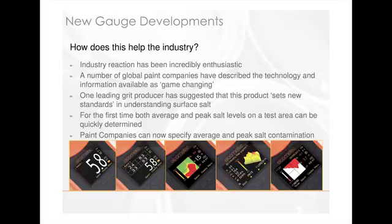What are we learning from this? Well, the industry reaction, really from the paint companies predominantly, has been really enthusiastic. Because it's the paint guys that always get the blame when the corrosion happens. It's never the contractor that put the paint on. It's never the guy that did the blasting in the first place. It's always the paint company. So their reaction has been brilliant. Finally, we can start talking sensibly about contamination on a surface and not just making average and guesswork and all the rest of it.